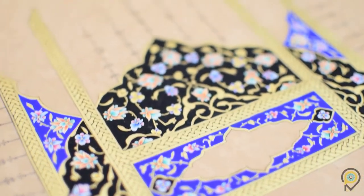I asked about the word Tazhib, and Fatime tells me that Tazhib is what the whole world understands it to be nowadays, since the name has been changed in the Islamic era, but before that it was known as gilded artwork.